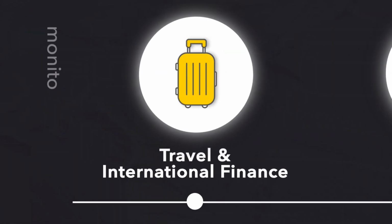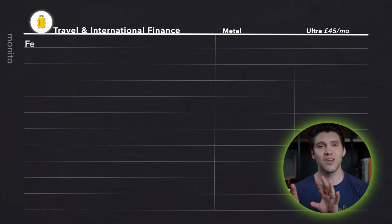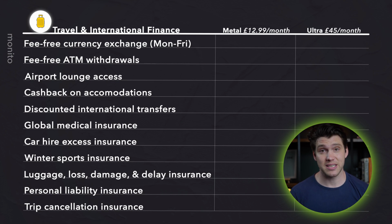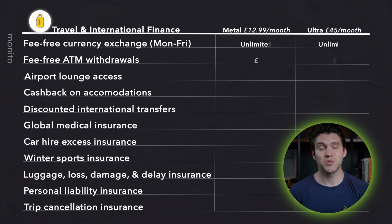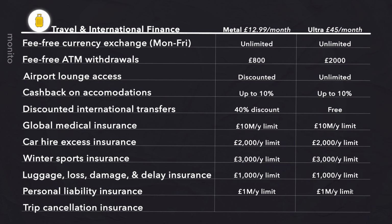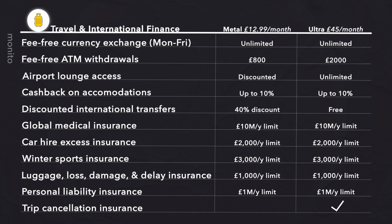The best way to look at Ultra is to divide it into 3 categories of benefits: travel and international finance, lifestyle and spending, as well as investments. Let's look at travel first, and I'm going to compare a lot of Ultra's benefits to Metal because they do share similarities. So you'll get access to all of this, which includes unlimited fee-free currency exchange, free and unlimited airport lounge access, free international money transfers, and a range of travel insurances.